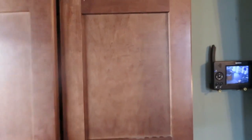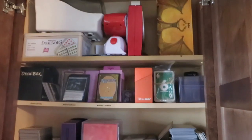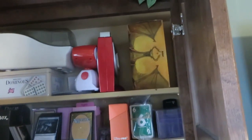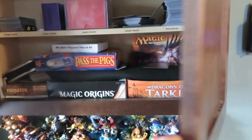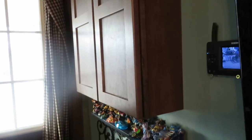This cupboard here is where we keep more of our smaller games. Again, one of the things we do in this room is play games, so we keep all of our dominoes, and we got our magic cards, and what's that, Uno, and I'm not sure what all's in here, Pass the Pigs. But this cabinet was for a bathroom. So I wanted something that was wide enough to fit the games, but skinny enough to go behind the door without hitting the door or the glass. So I got this. It's designed to go in a bathroom at Home Depot, and we hung it behind the door.